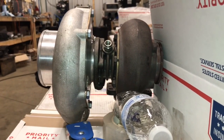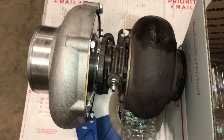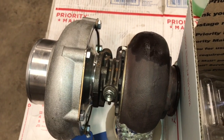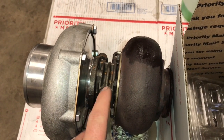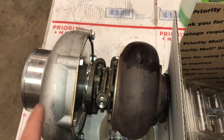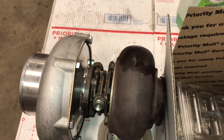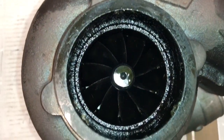Here's a side view. The oil feed needs to be pulled up from here to up here. I think what some people don't know is that you can clock the bearing housing any way that you need it to be. So if you need this angle differently and this angle differently, you can angle those or rotate those around the bearing housing without any problems. Here's how much oil is leaking.